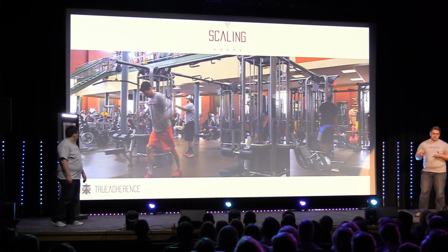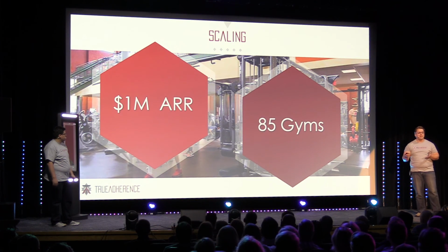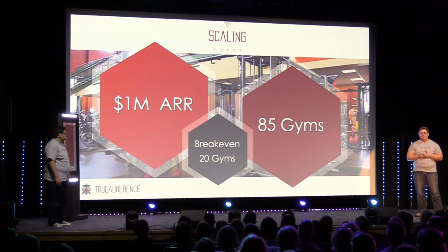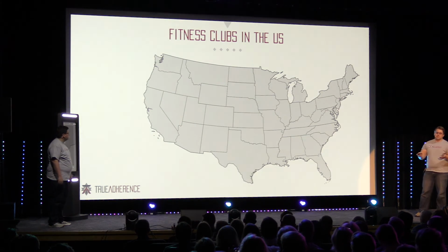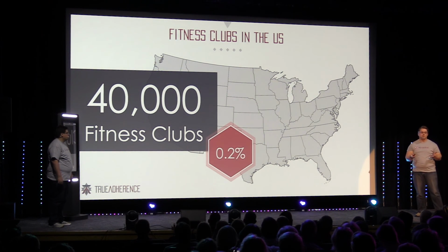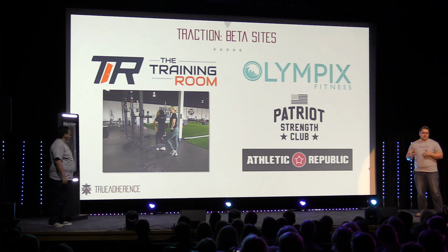Scaling though, that's what we're here for, right? Scalable ventures. To get to 1 million in ARR, just as an illustration, that's 85 active gyms. But for break even, based on the profitability we have, we only need to get to about 20. Now, how is this possible? Is it even feasible? There's 40,000 gyms in the United States. We're talking about a 0.2% penetration rate to get to that 1 million mark. We're already on our way.